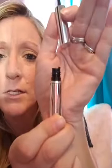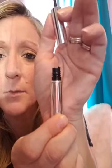Okay, so there's one simple coat. I didn't go too into detail, and I'm going to go back in and do two, so you guys can really see how it builds. Normally, there's one. You can see, if it'll focus, not that piece right here, but in the back, there's a fiber. Normally, this is a pretty new mascara.